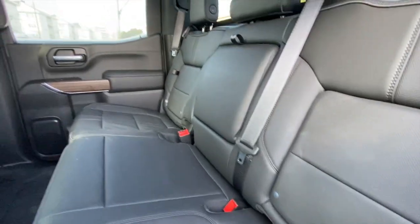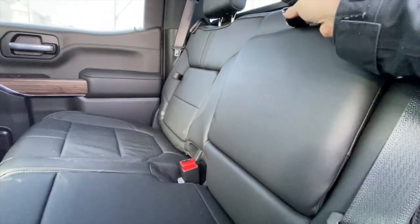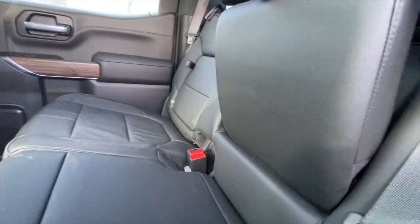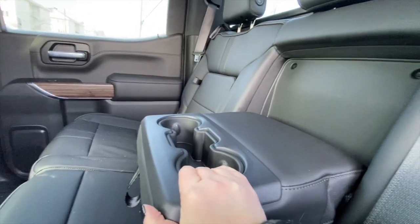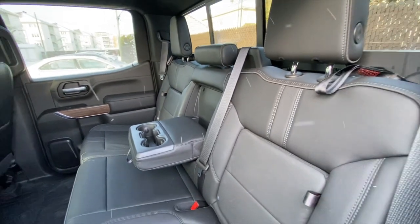But here you've got these little storage compartments, super cool, lots of room back there. I can stand up back there. That's abnormal. I love, love, love the all-new available tailgate for the Chevy.